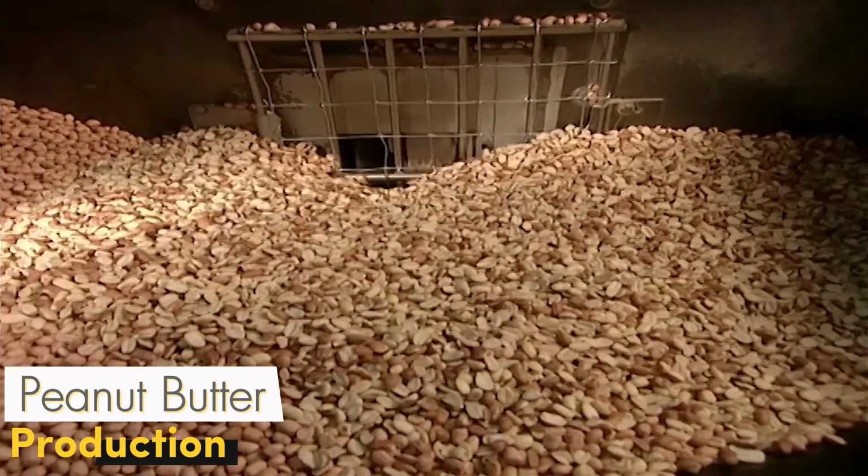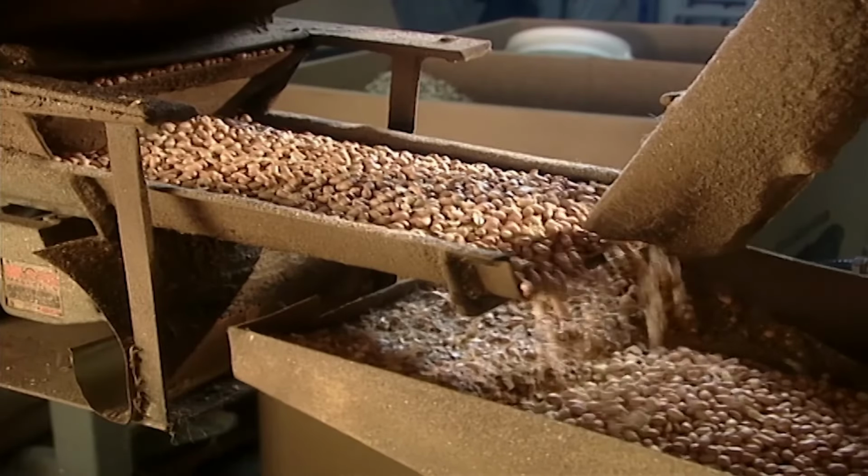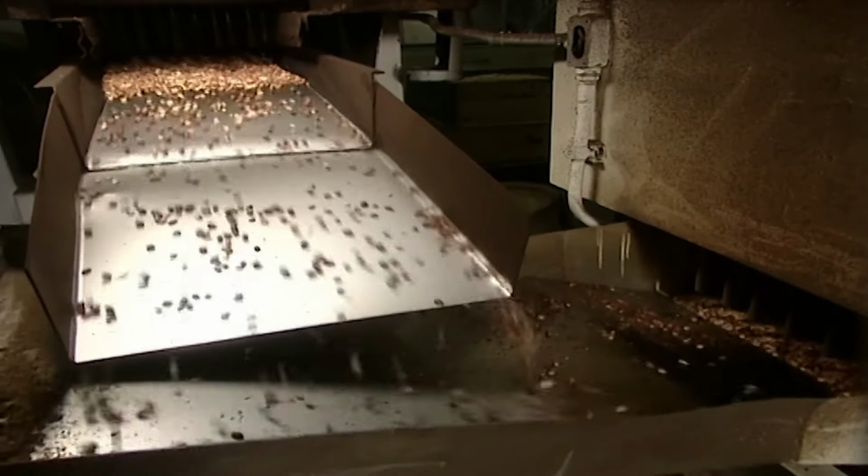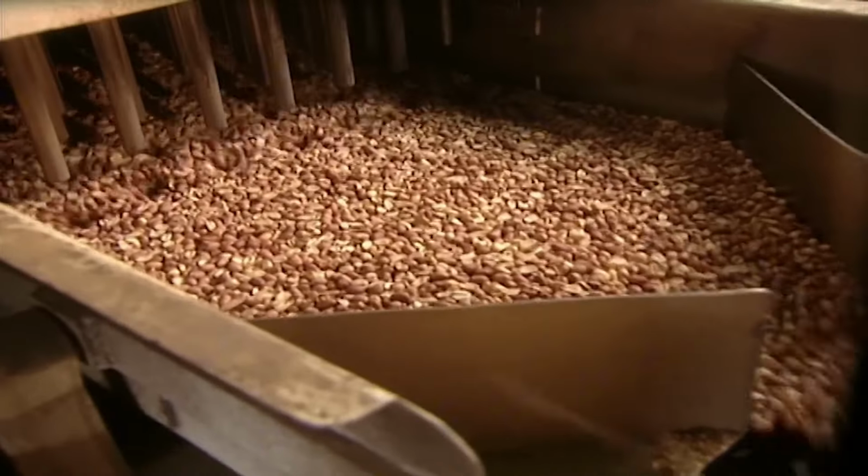When the peanuts arrive at the factory, the first step is roasting. This special process brings out the natural flavors of the peanuts and makes them ready to be crushed. Then, giant grinding machines come into play.